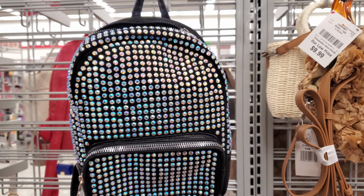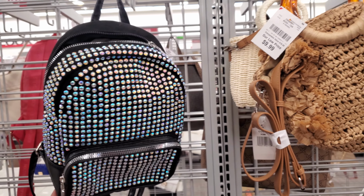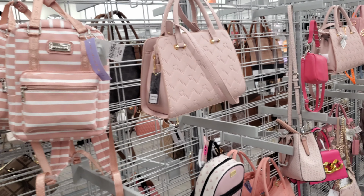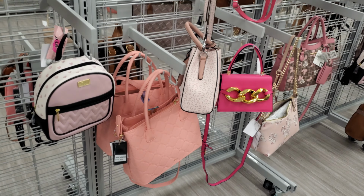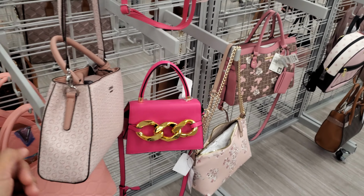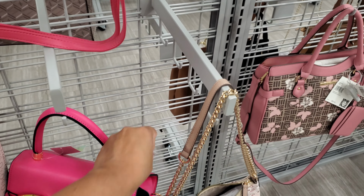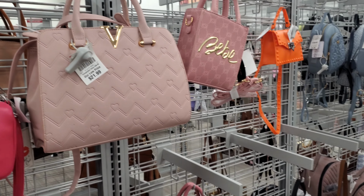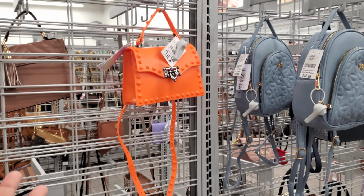So $20 right here. I think we've seen this one before. So I'm browsing their handbag selection. It looks really, really empty today. Look at this one with the large plastic for $15. $22 here. They do have this orange one.